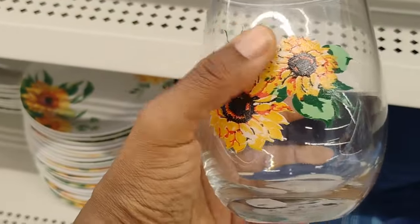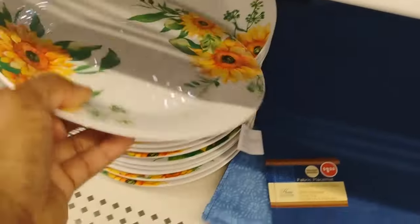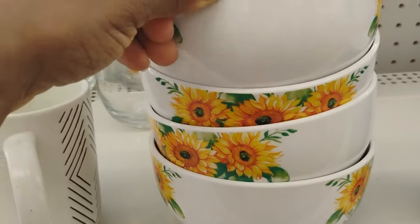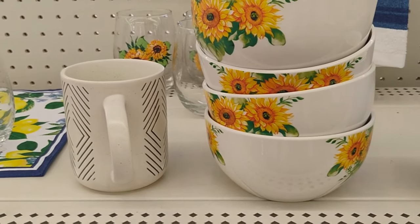Okay, and what about this? Ooh, child. These glasses are really, really cute. They also have the noodle saucers that go with the glasses. That's cute. And then also these bowls that go with the saucers and the glasses. So it's a whole set, child.